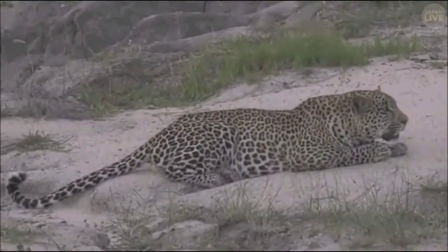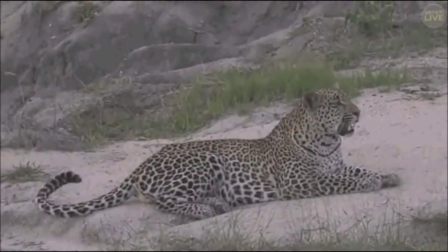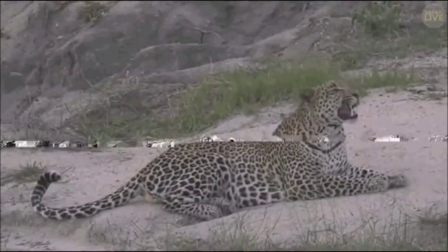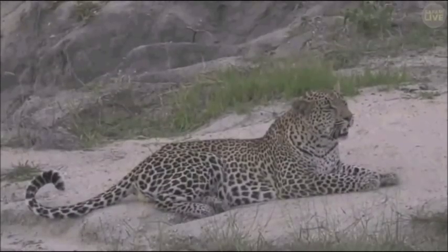Now he's getting impatient. You can see he's getting impatient because his tail is moving. Oh, he's given up the ghost. He's yawning now. He's too impatient. He's decided that this tree squirrel has given the best of him.